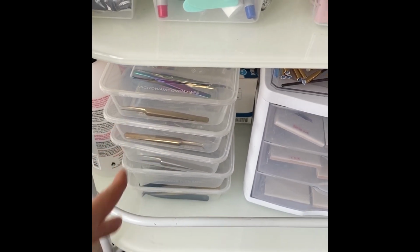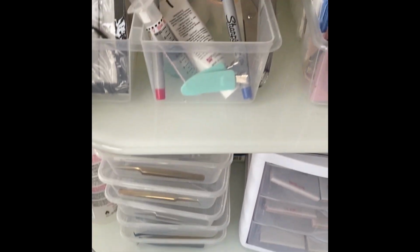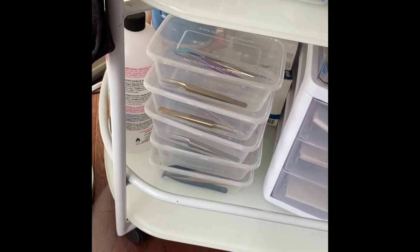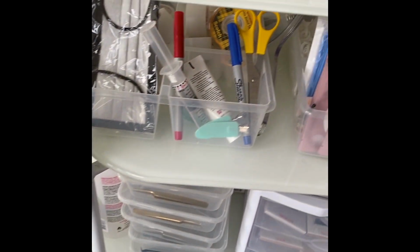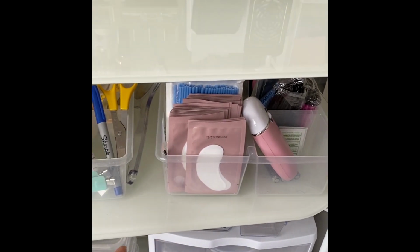Here are my clean tweezers, and so I have a set for each person, and just some other stuff like acetone, Lysol, lots of tapes in there, my scissors, hair clips, iPads, more fans, just more supplies.